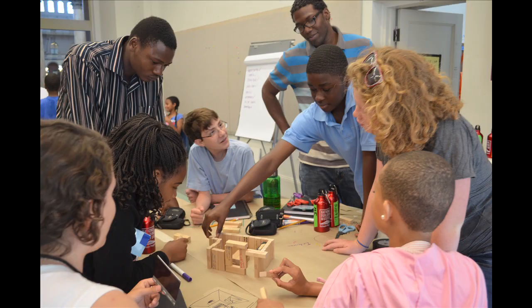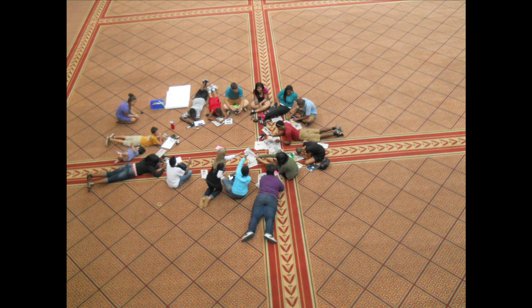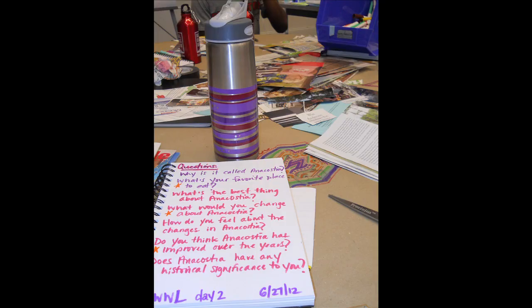Investigating Where We Live, I think, really stands for us kids being able to go into Anacostia and, through our groups, Diversity, Change, and Community, actually bringing that to life in this exhibit. So when people go, they actually have a sense of being in Anacostia through those different groups.